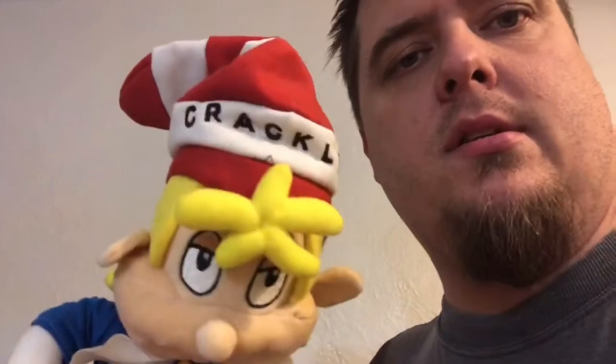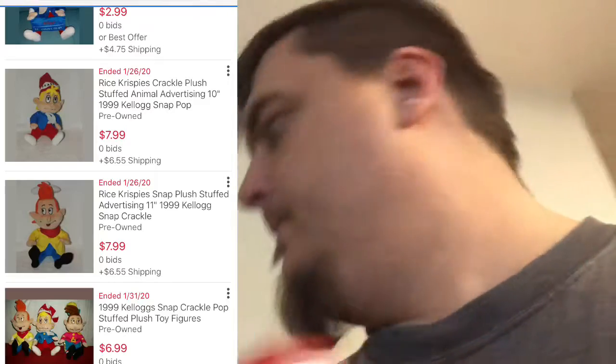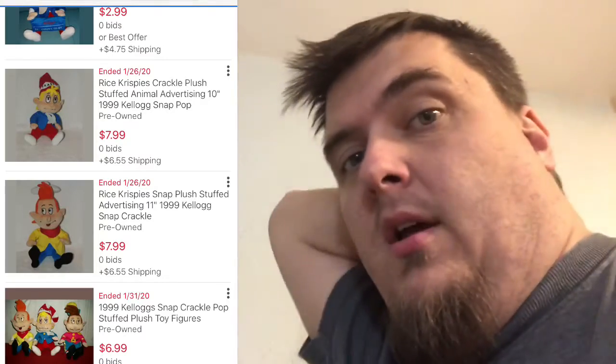This guy. I don't do a lot of plush, but this is Snap, Crackle, Pop, of Rice Krispie fame. This guy is Crackle, and he's from 1999. And he was just kind of a throw-in with the stuff that I got at that estate sale.